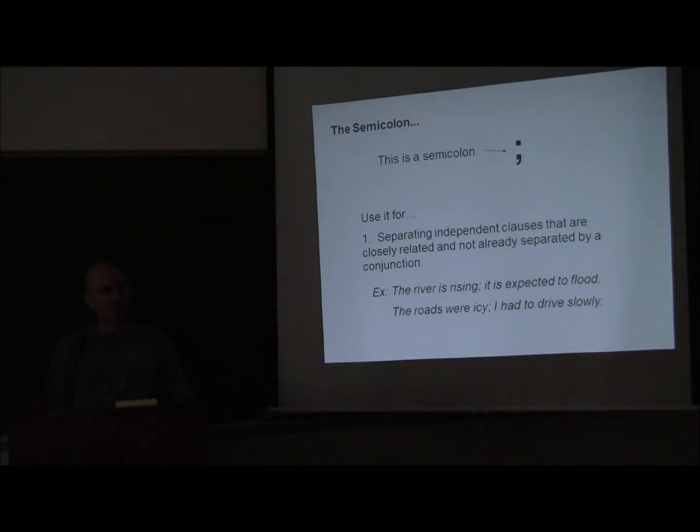The reason you can put a period in and a semicolon in is because we're dealing with independent clauses. Like they stand alone as sentences. But the semicolon does a little bit more than the period does. It suggests to the reader that, hey, this next sentence is coming up, it's related to this one. What I'm going to say about driving slowly is related to the roads being icy. Okay, so it's a little bit more sophisticated than just a period.